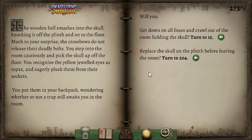Oh wow, really? Okay, so I don't know if I want to replace this skull. I wanted to just leave the skull where it is and then take the balls, but the only choice I have is get down on all fours and crawl out of the room holding the skull. Let's forget the skull. We don't need the skull. But I don't really want to replace it. Replace the skull on the plinth before leaving the room. Alright, I guess I'll do that.